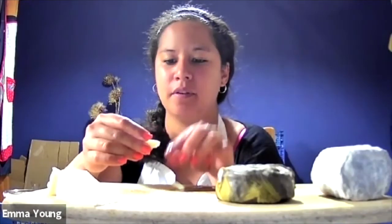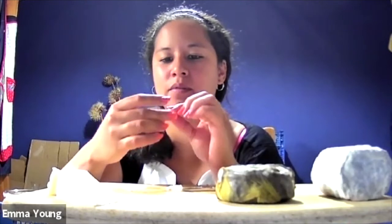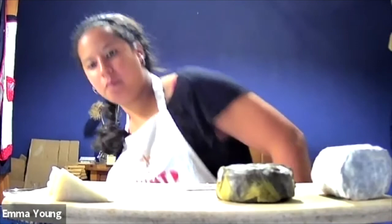It's got a bit of a dryness, like not powdery, but there's a... Yeah. I wasn't quite expecting that. I was expecting either slightly harder in texture or a little bit more give. The flavour's lovely. Yeah, the flavour is nice.